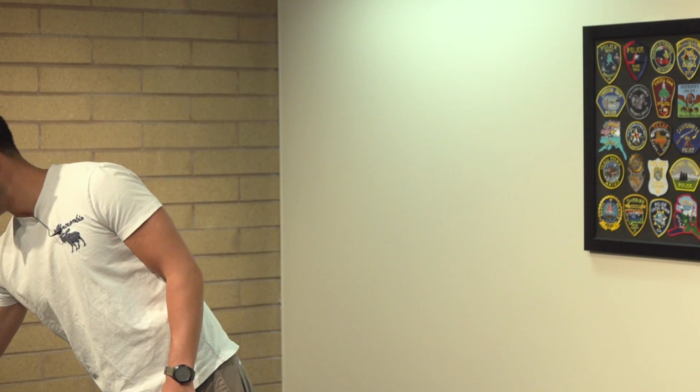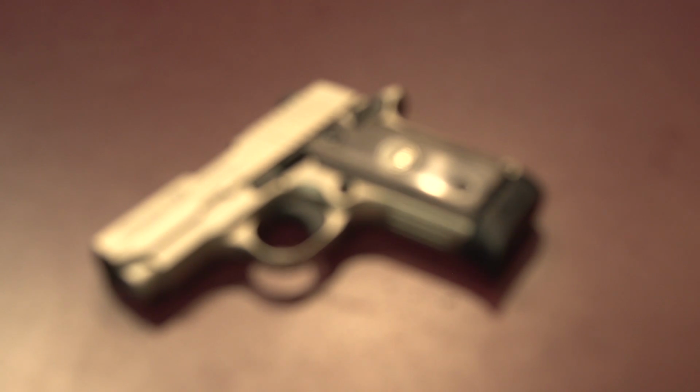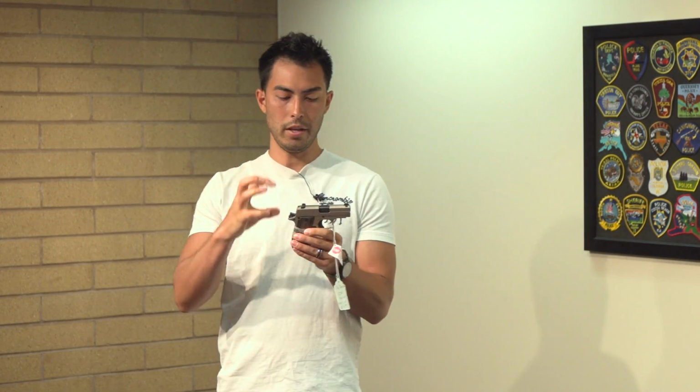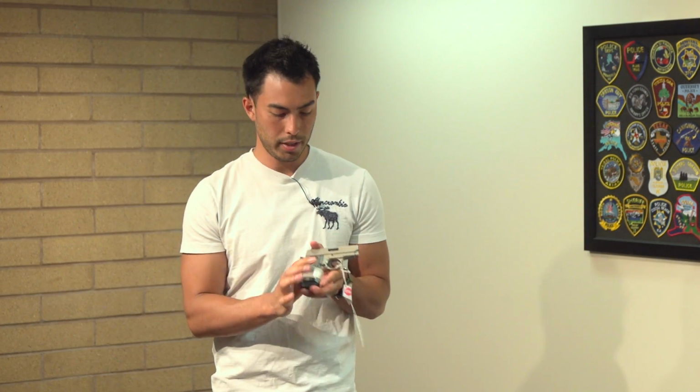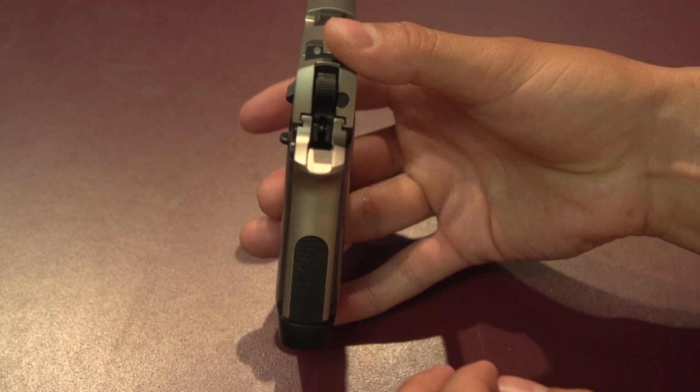And then finally, we're talking about the Sig P228. Now, you guys know I'm a huge fan of this gun. I got one of these for Trisha, my wife, and she loves it. It's been an awesome, awesome gun. It's just so well built. It feels very, very sturdy. This one in particular is the new Sig 238 HD nickel. So this one's actually made out of stainless.